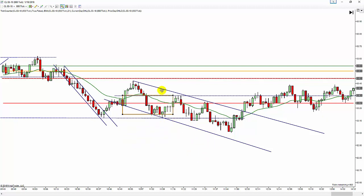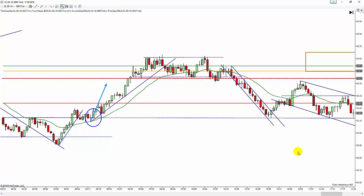So there wasn't really a lot going on. By Friday afternoon, I was gone. This was the only trade I took on Friday, and so there wasn't anything else.